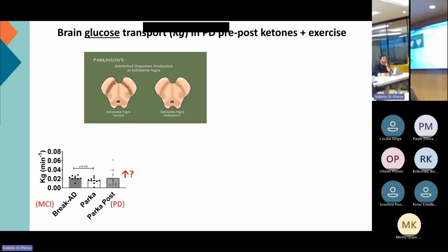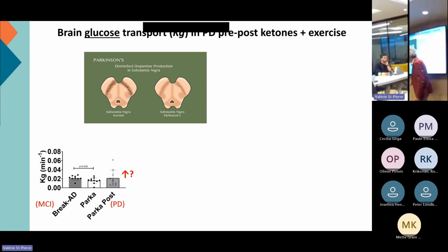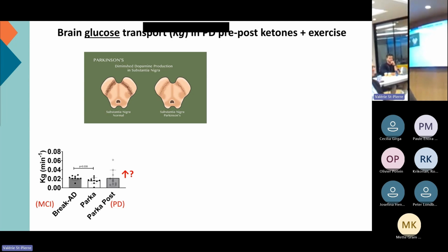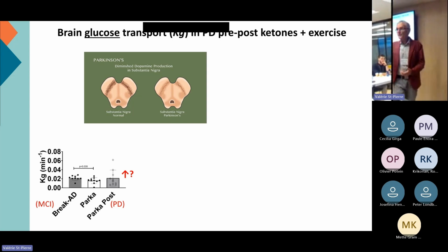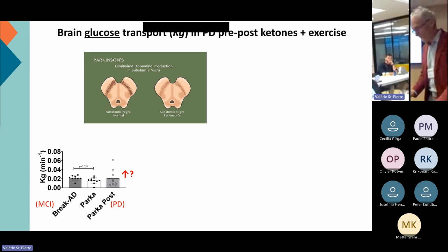So what's going on in the substantia nigra, where the dopamine is supposed to be produced? The only comparison we have right now is between our Parkinson's before and after versus MCI. It's what we call the Break AD study, but it's MCI patients. And all I can tell you at the moment is that if you have MCI, you have better glucose uptake in your substantia nigra than if you have Parkinson's. That may not be a surprise, but what's encouraging is that there may be, in some individuals, we can still turn that around. And perhaps by increasing glucose uptake in the substantia nigra, we can in fact produce more dopamine. I mean, maybe, we don't know.